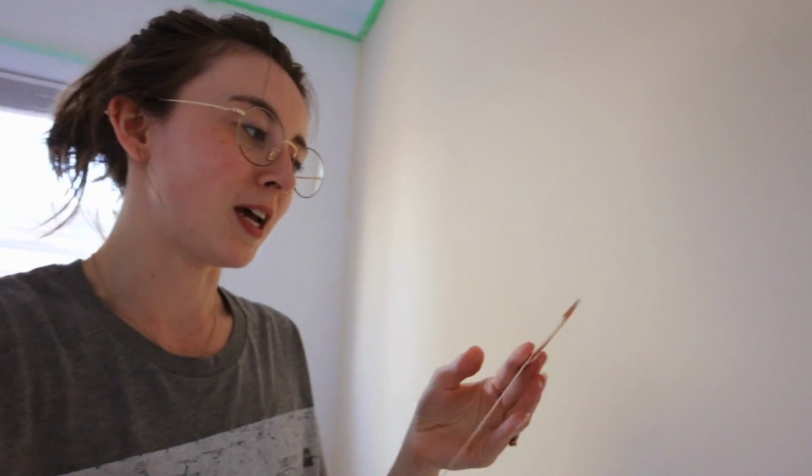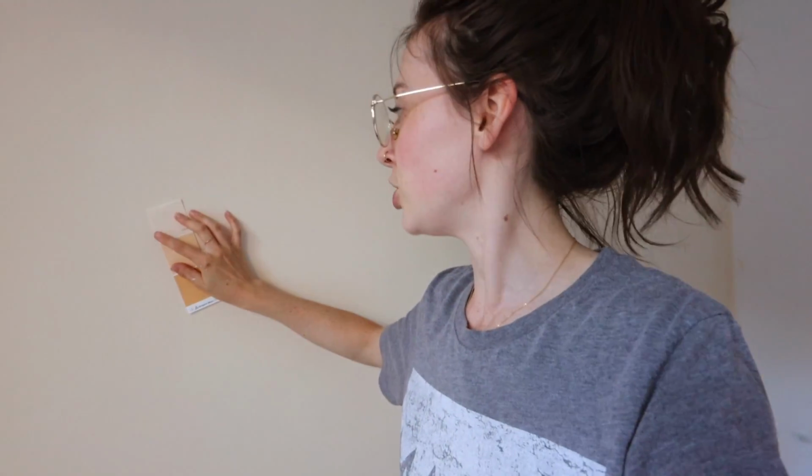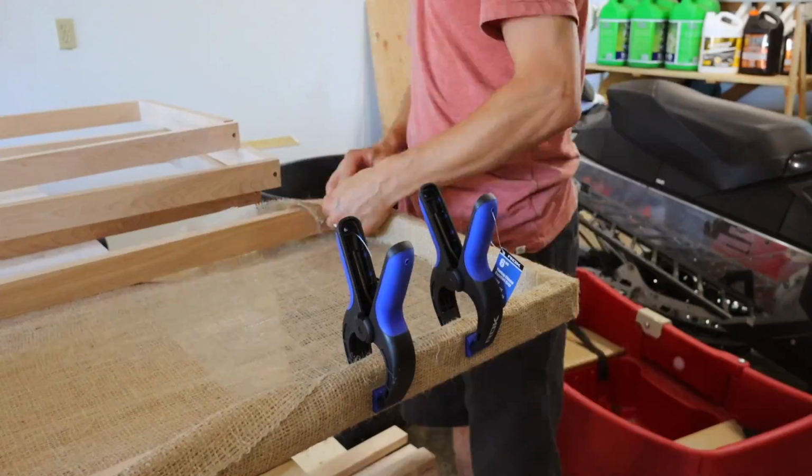They're so similar, and it's so hard to tell, and I probably won't even notice in the end. But that one is just ever so slightly more peachy. While I was struggling with that paint decision, Zach was in the garage and he was starting to wrap the closet doors in burlap.